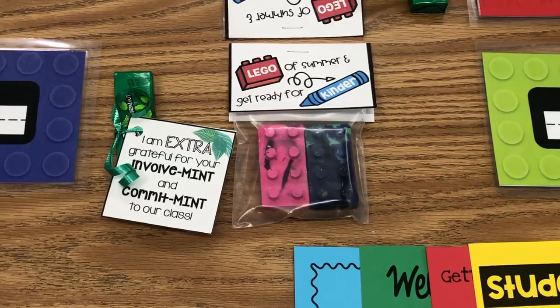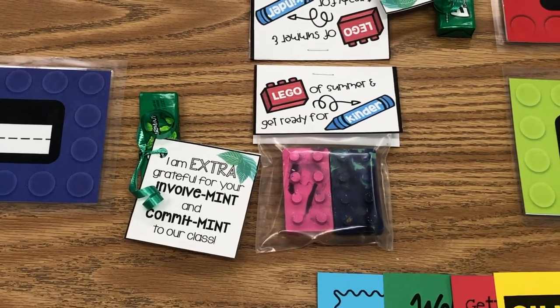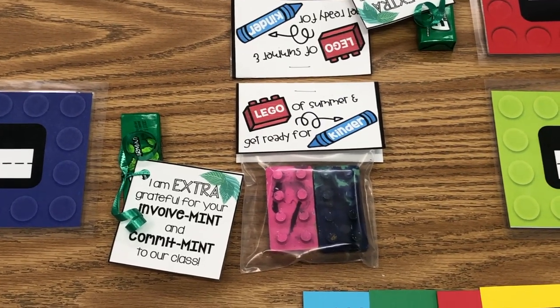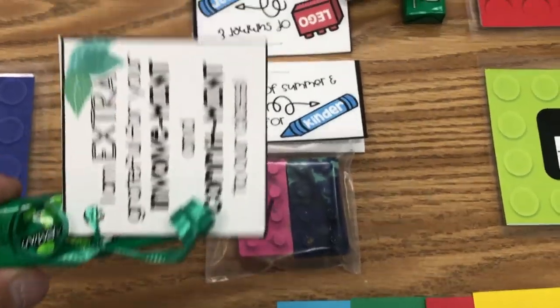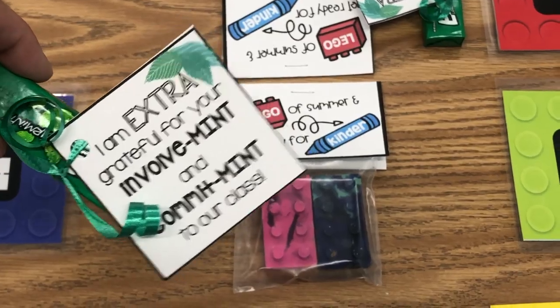As we mentioned, everything is set out on our desk, super organized. I go ahead and put it next to their name tags just because with our presentation, we're shorter on time. I don't have time to pass these out at the end. These are for parents. It's just thanking them again for their commitment and involvement to our class. These are available in our store. We will link it down below.